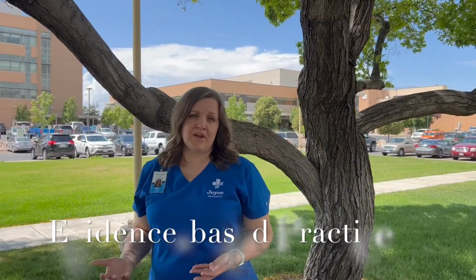Next is evidence-based practice. This means that we integrate the best, most current evidence within our clinical practice so that the patient and their families receive optimal care. We can do this by demonstrating knowledge of methods and processes, by researching evidence-based practices, by participating in data collection, and by differentiating between clinical opinion and research and evidence. On top of this, we can appreciate the strengths and weaknesses of science.